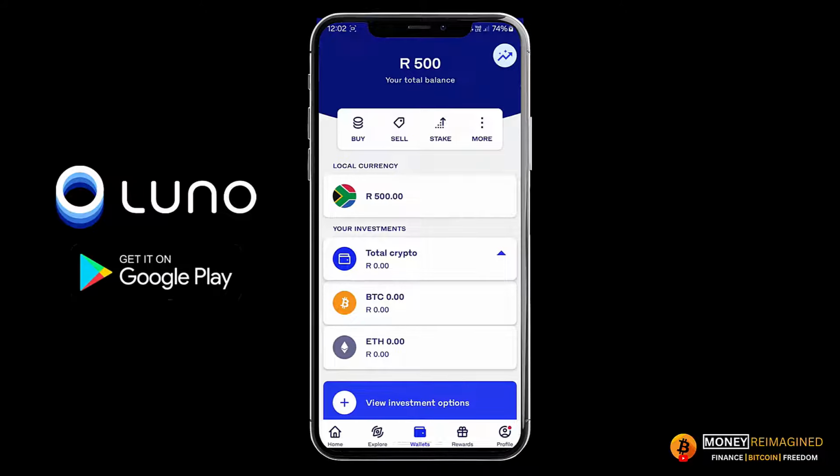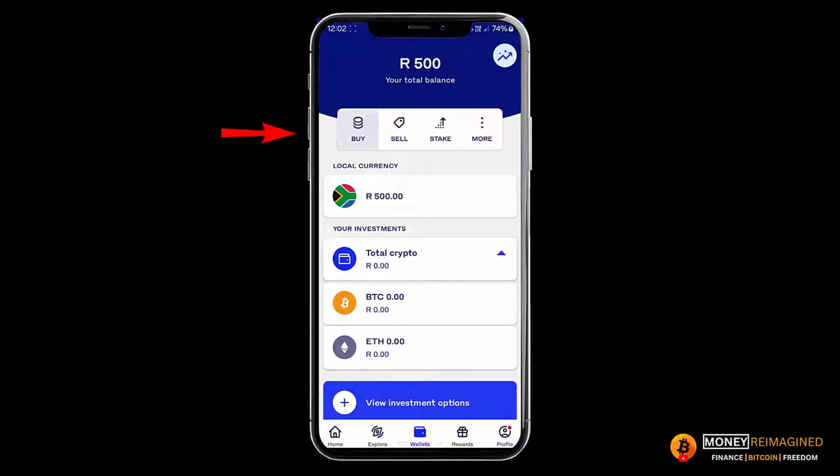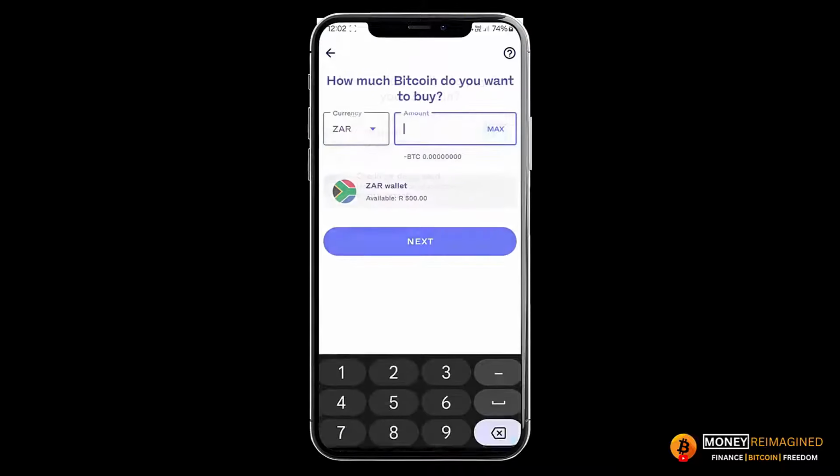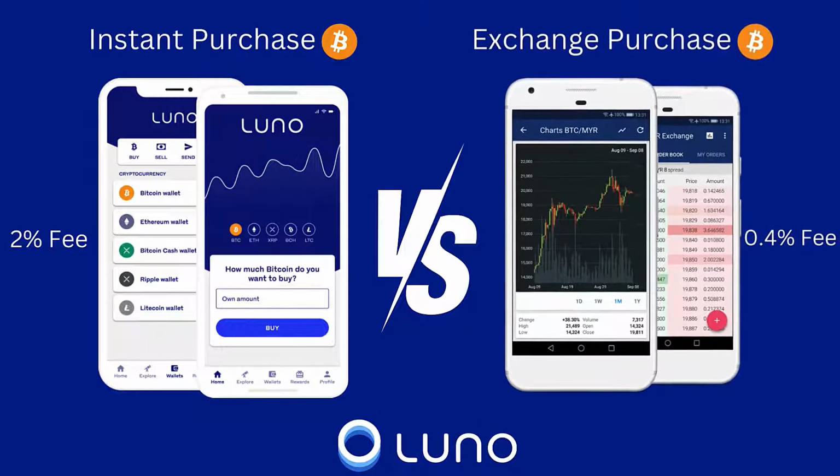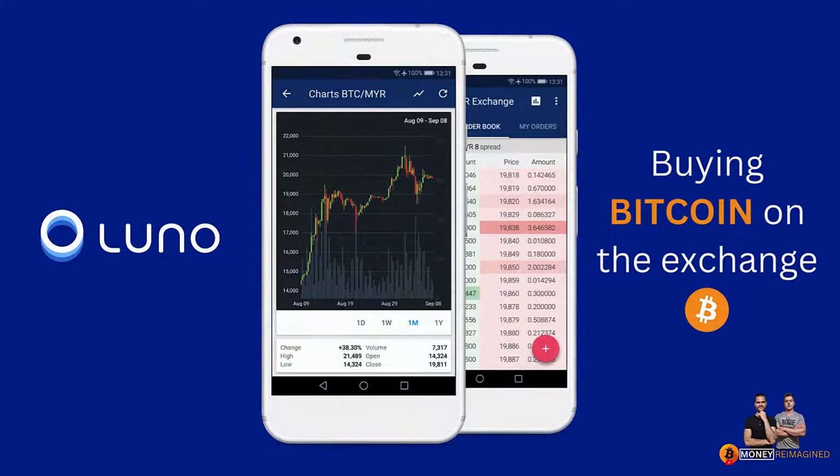So you've already got the Luno app installed on your phone and you've deposited some cash into your wallet. Now, if you click the buy button from the wallet tab, you're going to pay a 2% service fee for any Bitcoin you buy. What you're paying for here is convenience, and that's fine for your first few Bitcoin transactions. But once you become a more serious investor and you want to buy Bitcoin regularly, you need to get those purchase fees down. And this is where the second buy option comes in, buying Bitcoin on the exchange.